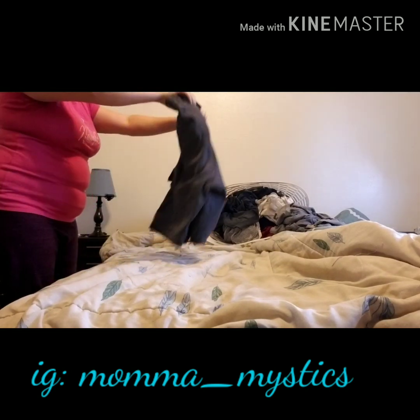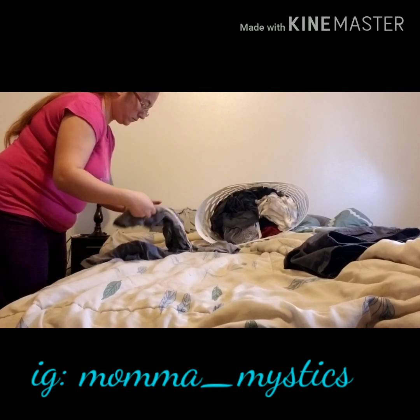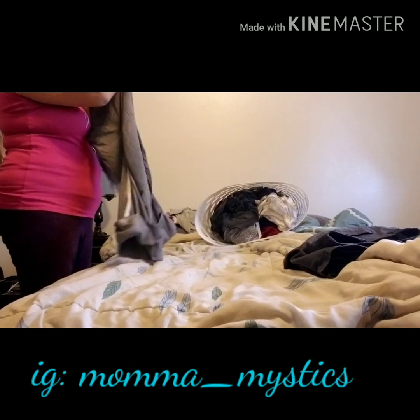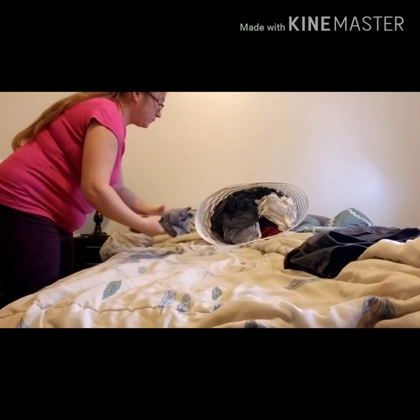So I went ahead and changed it up. My son was still sleeping. I was fortunate for that. So I put him in his room so he can continue sleeping. And then I changed it up, as you can see, and went into our bedroom, so I had a bigger surface to work with for putting our folded laundry on and having all the different piles.